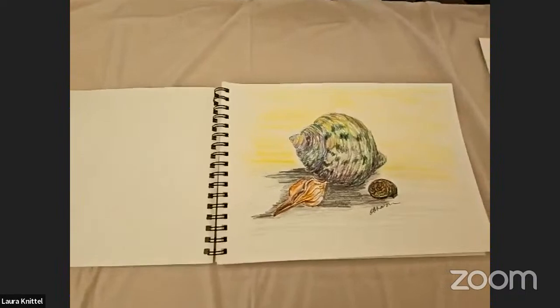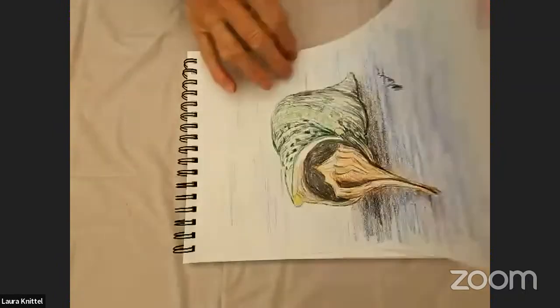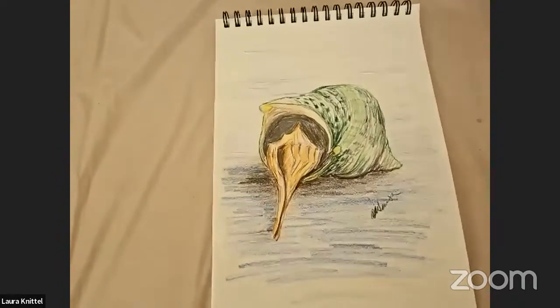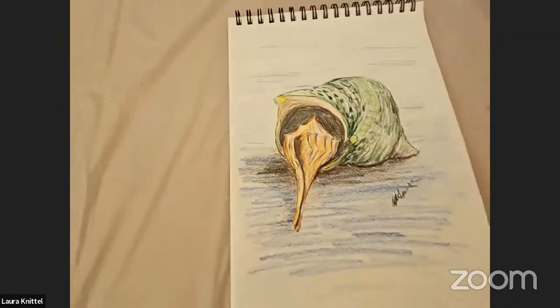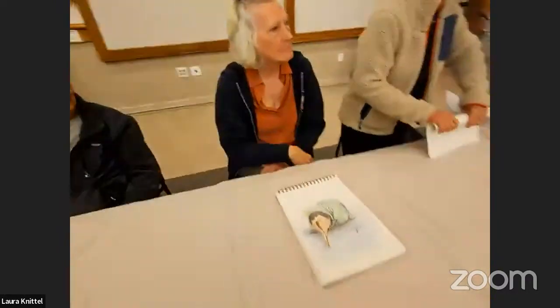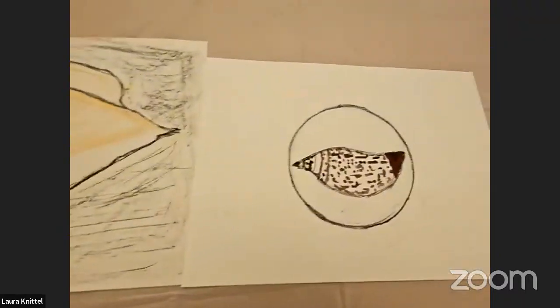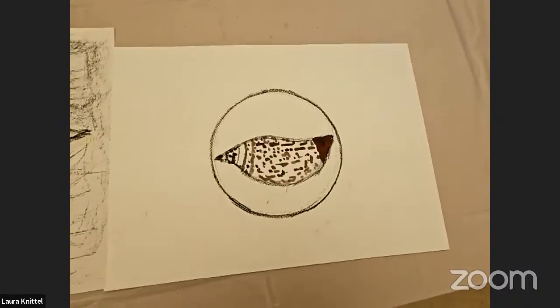Look, talk about detail and realism. Wow. Yes, she did too. Oh, wow. That's fabulous. Colored pencil. They were watercolor pencils? Yeah. Wonderful. Look at the detail. Fabulous work.